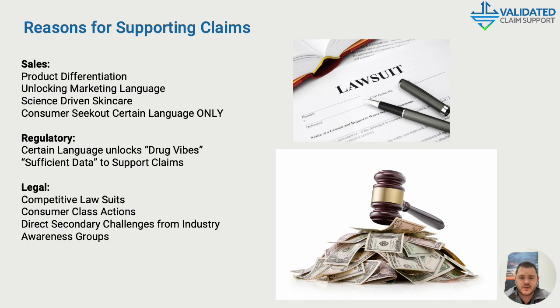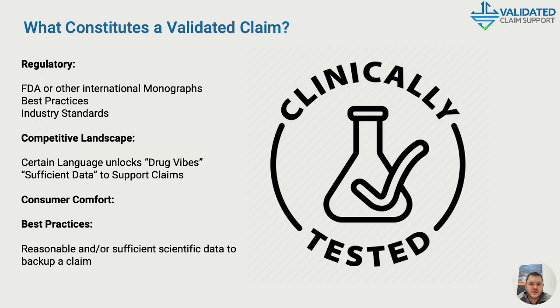The other big reason for supporting claims is the civil side of suits as opposed to the legal side. There's a lot of consumer class action suits going on right now. There's a lot of competitive lawsuits, and a lot of secondary direct challenges within the industry. There's also awareness groups within the personal care space who are looking out and sort of policing how people are using claims. So we just talked about sufficient data.